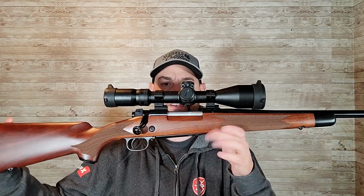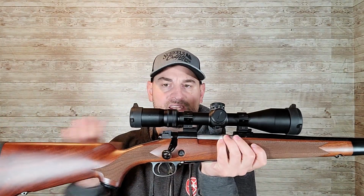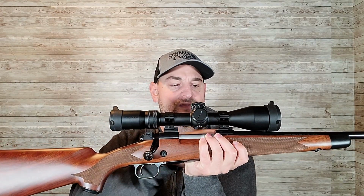So we're basically going to talk about synthetic, as in polymer stock, versus wood stock, like I said, versus fiberglass or carbon fiber stock. Now, first off, I have here a Winchester Model 70, and this happens to be just made of beautiful wood, this stock here. And this one features glass bedding that mates up to the receiver.